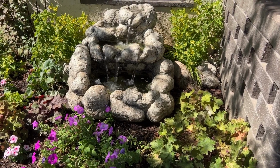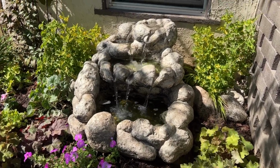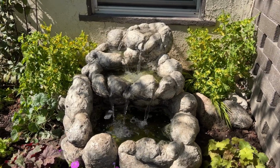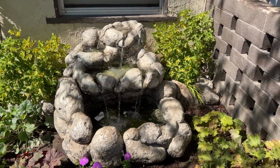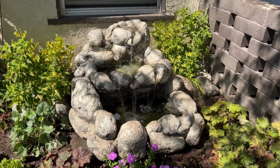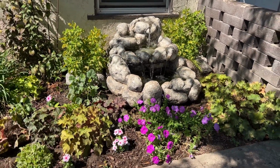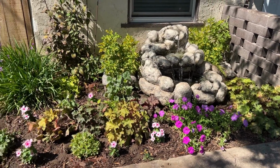And if you've watched any of my other videos, then you know that I got this little fountain for free. Somebody was throwing it away. My husband picked it up on a job site and brought it home, and I just love it. And all the neighborhood cats come here to drink.